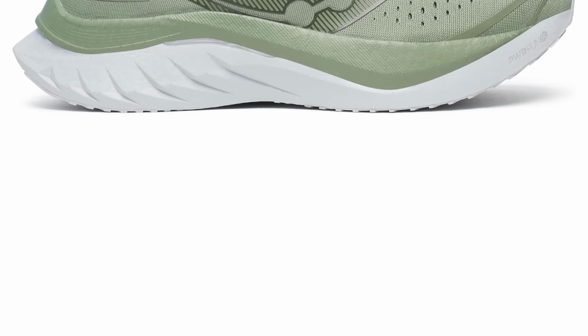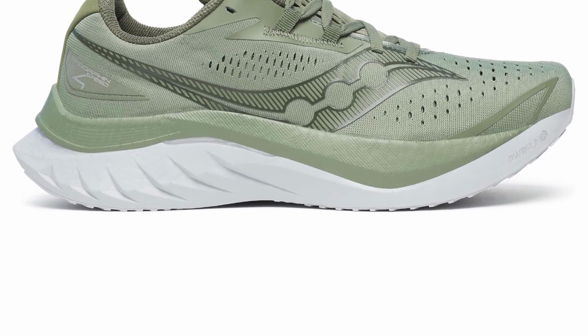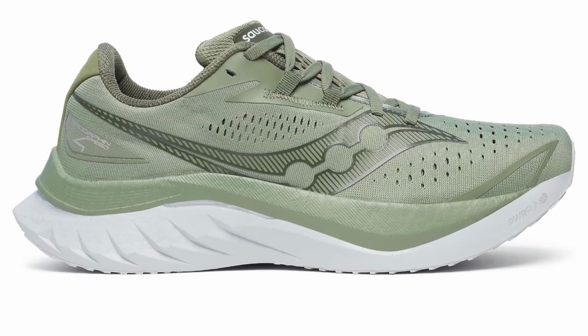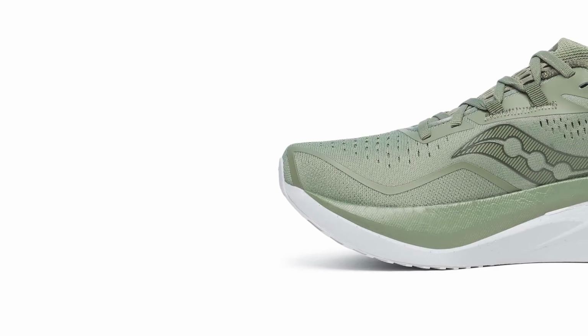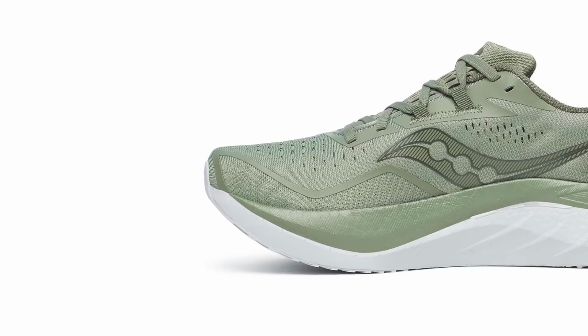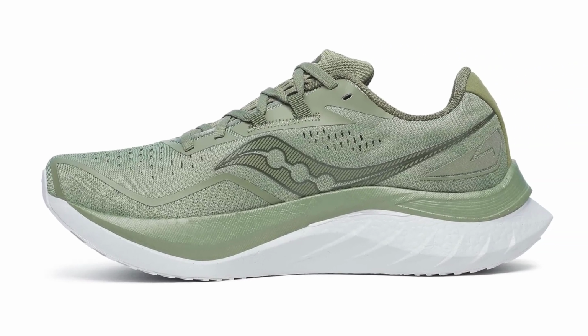We love it for fast runs, either as an option in our shoe rotation or as a single shoe lineup for folks aiming for speed. If you're chasing your next PR, this is the shoe we most recommend for you. We really don't have any issues with this shoe other than price. It's not the cheapest option, but in fairness, no other shoe in our lineup offers such a great balance between performance and comfort.